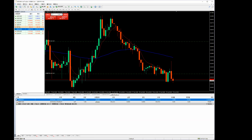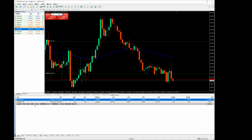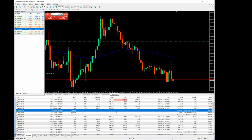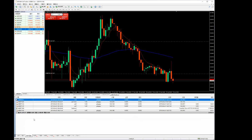Right now you can see this trade is having a $1,000 profit. My account has been growing from 1,000 to 5,000, almost 5 times. You can see this. I'll just give you last week's. You can see here, this will be the profit.